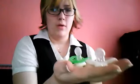Binkies. The dreaded binky. No mother likes to use them because they think their child's going to get too attached to them. But Aragon likes them. Like, he's not obsessed with them, but he likes them. And these are the only kind he'll take.